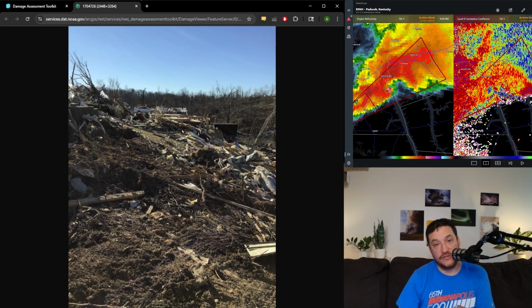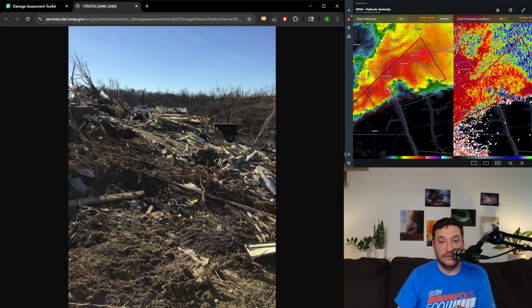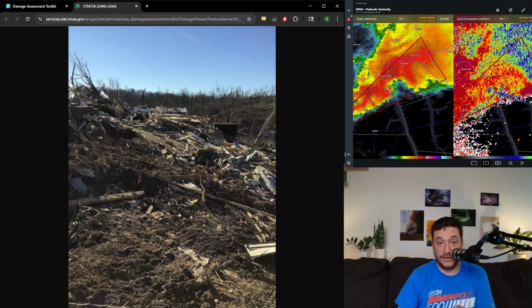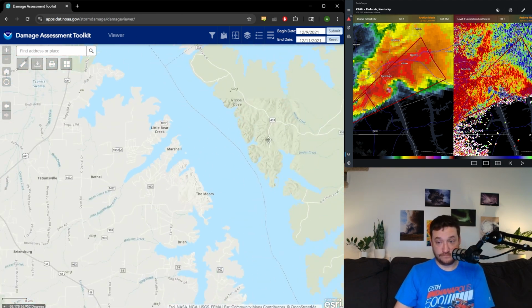Second story gone. See, this doesn't help me. It says second story gone. Is it this home? I'm assuming. Was this home built into a hill? Because there's a car there. Was that car put on top of the second story? I don't know. This is a hill, so I'm assuming so. But I don't know. Anyway, okay, I'm done with my rant.